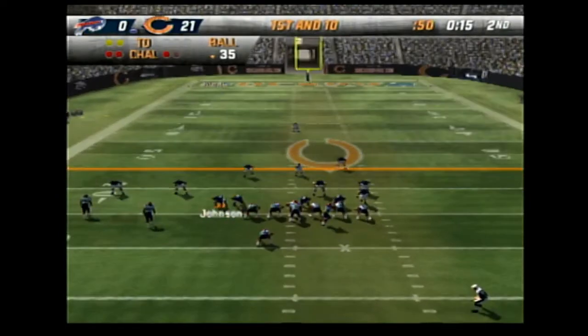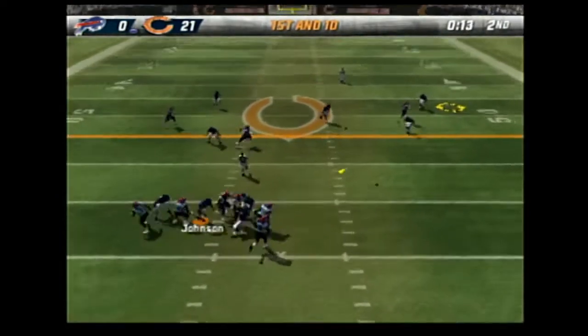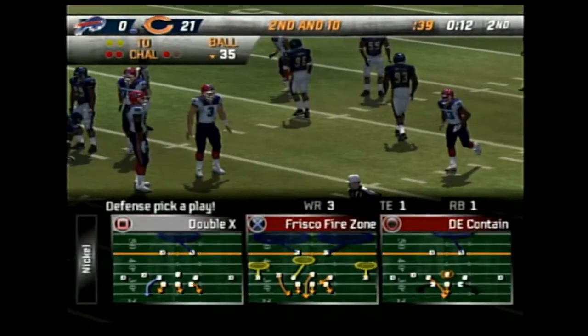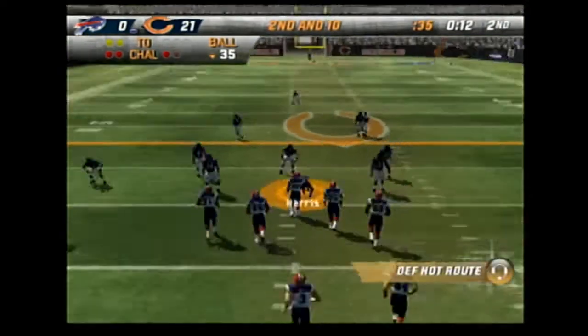Lynch, the man in motion. The pass on first down. Gets rid of it. And he just can't hang on. I don't know what happened there. The quarterback did his job delivering a catchable ball. He just couldn't come up with it.